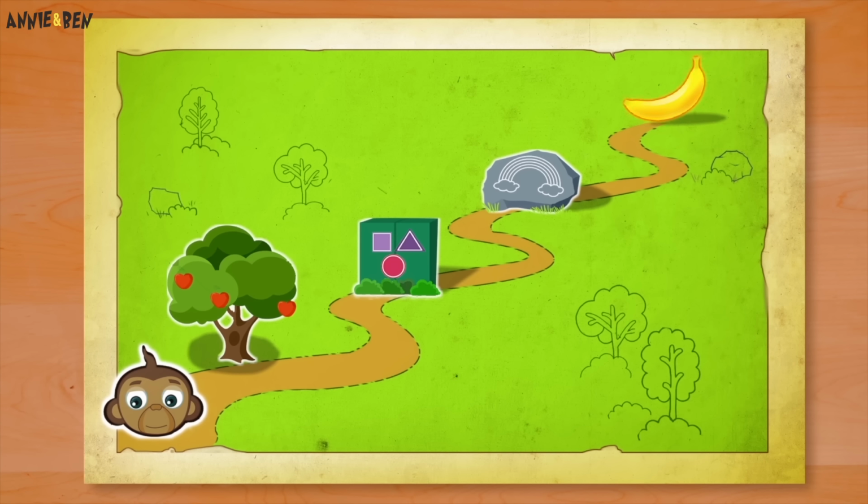Mango has to get to the golden banana. He must first visit the enchanted tree. Next, he must pass through the wall of shapes. Then he must cross Rainbow Rock.